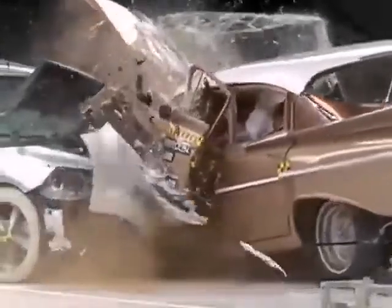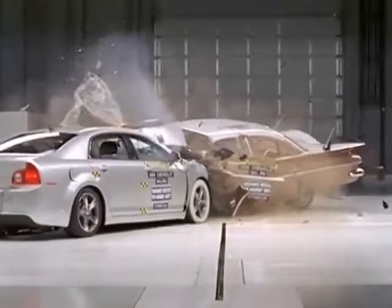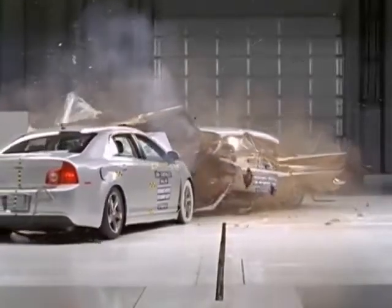And the IIHS has played a key role in driving these advancements. In the past 50 years, the Institute has made a real impact. The roads today are safer for it.